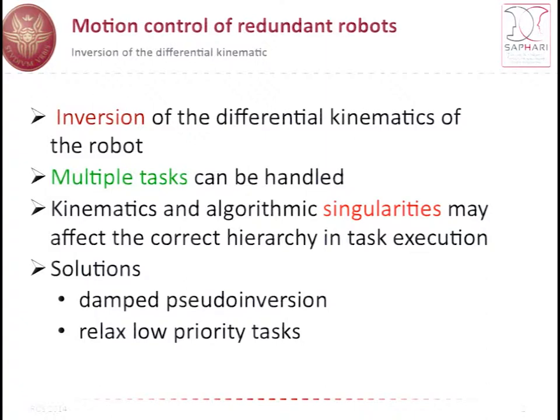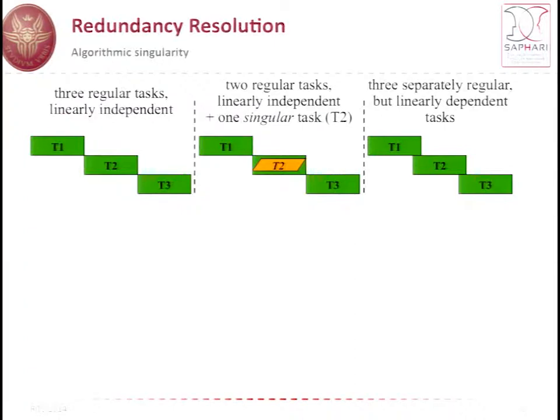As you probably know, you have the problem with kinematic and algorithmic singularities that may affect the correct hierarchy of your tasks. The classical solutions are to use damped pseudo-inversion or to relax low priority tasks. To understand, we just take three scenarios. The first scenario is with linearly independent tasks, so tasks that can be accomplished at the same time. The second scenario is with three linearly independent tasks with a singular task. And the third scenario is with linearly dependent tasks, so three tasks that cannot be accomplished at the same time.